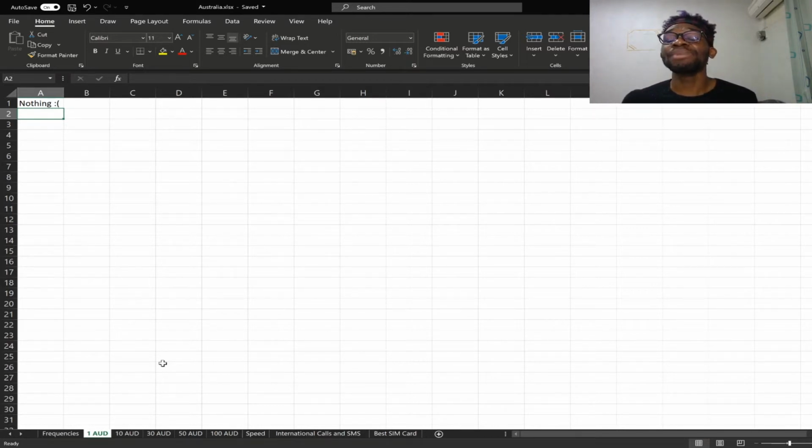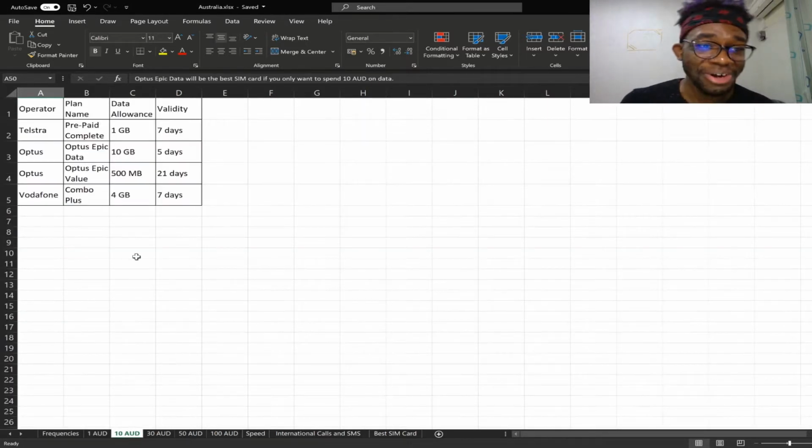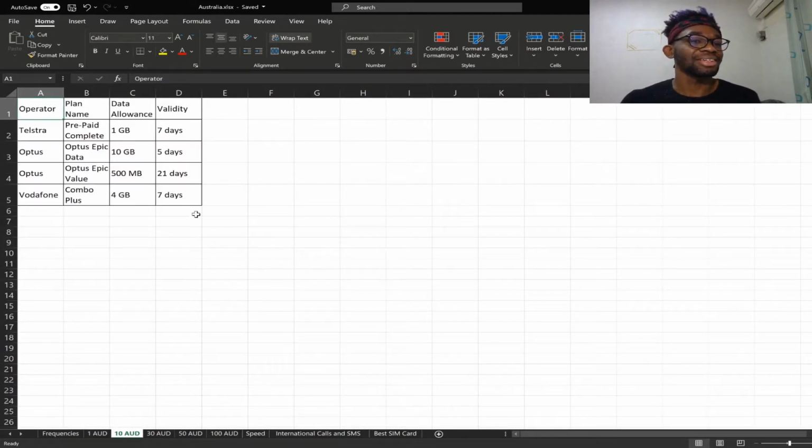So what if you want to spend 10 Australian dollars? What are our options then? Well, at least we are able to buy the cheapest package from every operator. So let's see what we have. I have to go up here. So with Telstra, we go with prepaid complete.